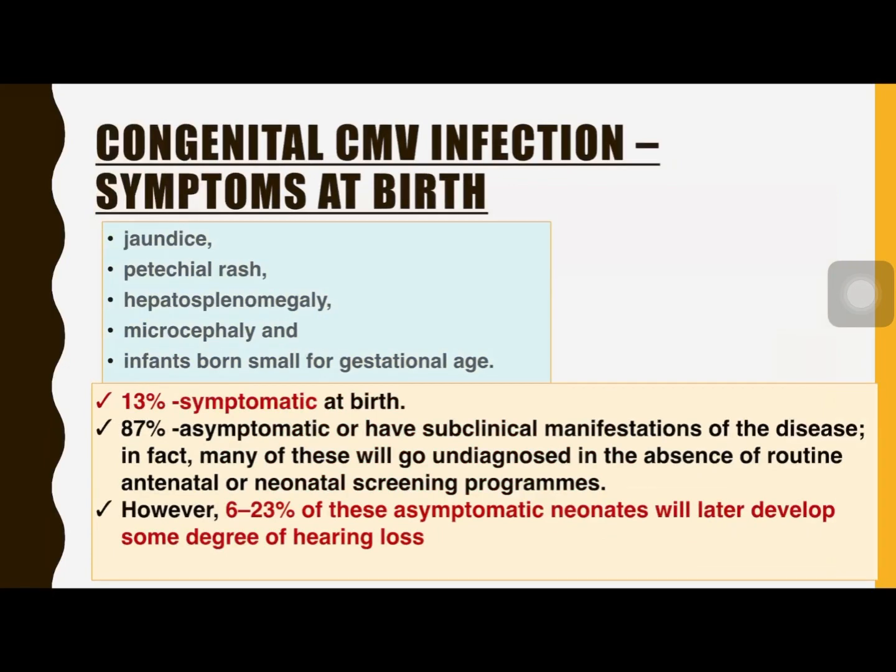Coming to the symptoms in the neonate. When the neonate is born, the most common symptoms are jaundice, petechial rash, hepatosplenomegaly, and microcephaly, and generally these infants are born small for gestational age. As I already discussed, only 10 to 15%, or 13%, are symptomatic. The remaining 87% are asymptomatic. However, 6 to 23% of these asymptomatic neonates may later in life develop some degree of hearing loss.